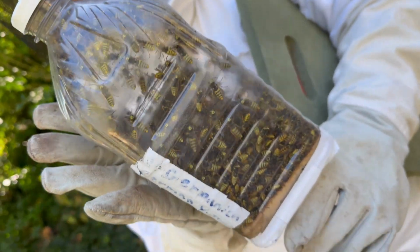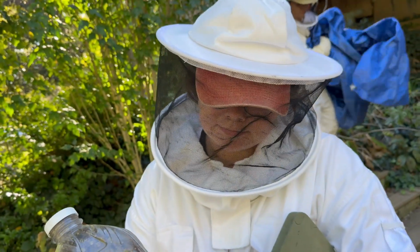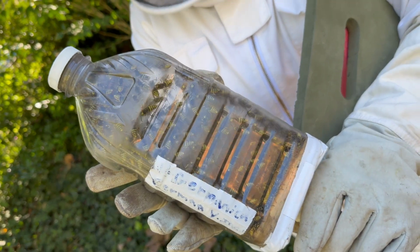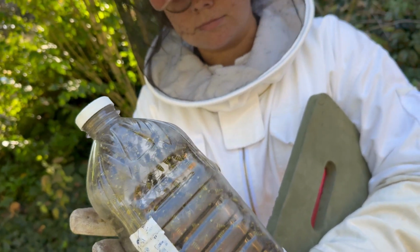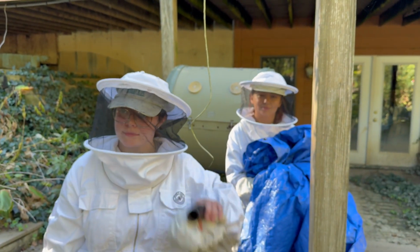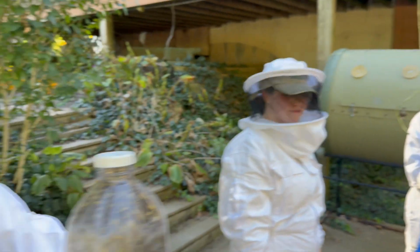That is a great collection of Vespula germanica, our German Yellowjackets, an invasive species from overseas. Got here in roughly the late 70s, over on the East Coast through shipping channels and things that came over from Europe, Eurasia. Good job, everybody. How'd you do on your first experience? Pretty crazy, huh? Yeah, that's super cool. Well, you did a great job.